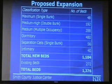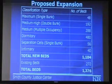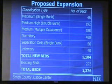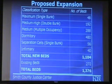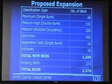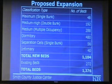So what we have developed is, at the top, maximum security beds, 48 of those. Those are single bunk cells. Those are your most expensive, or almost your most expensive, cells to build. Then you have medium high. Those cells are double bunk cells, and we have 192 beds of that. Then we have medium, which are multiple occupancy cells. Those will have between 6 and 8 bunks per cell. We have 288 beds of that. Then we have the dormitory, or what we call low risk housing, and we have 480 beds of that.